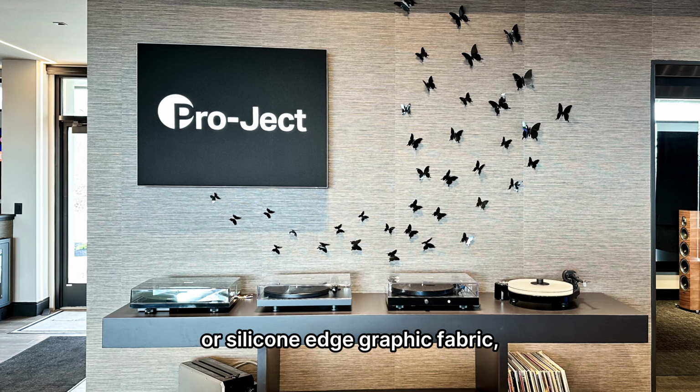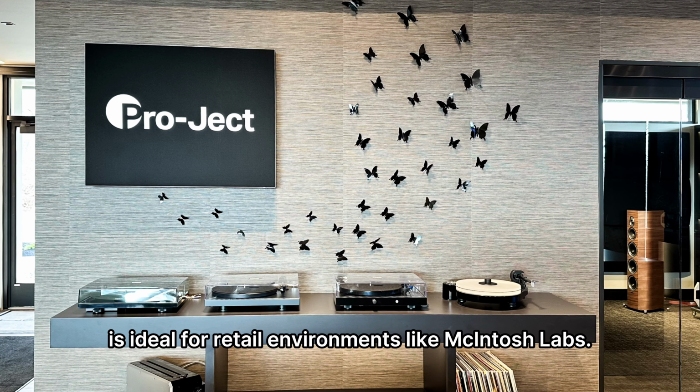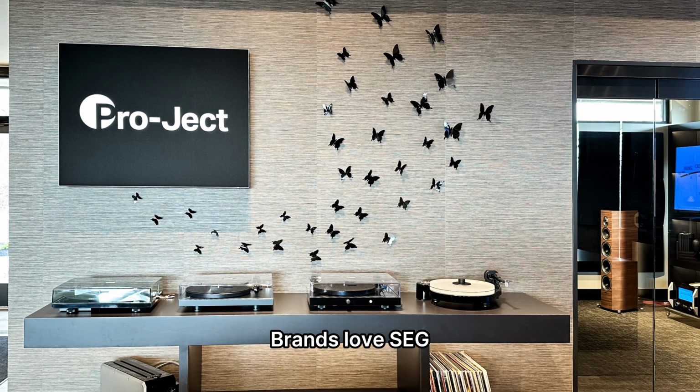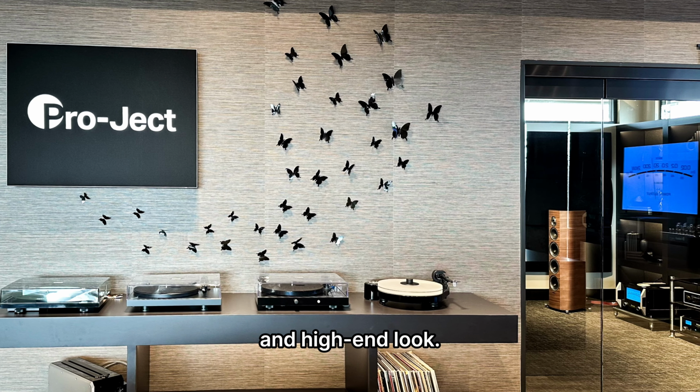SEG fabric, or silicone edge graphic fabric, is ideal for retail environments like McIntosh Labs. Brands love SEG because of its quality, versatility, and high-end look.